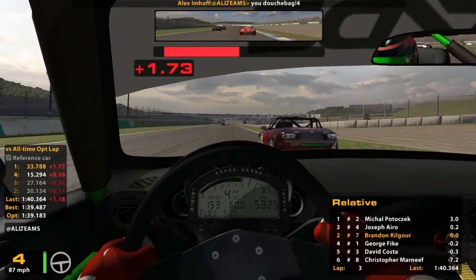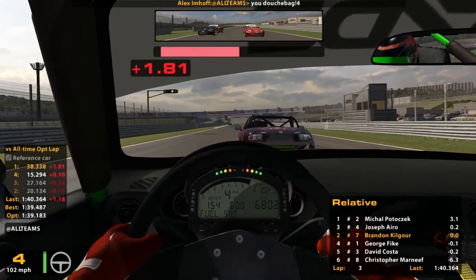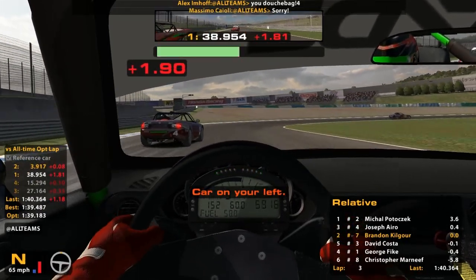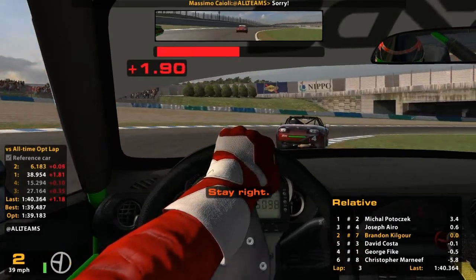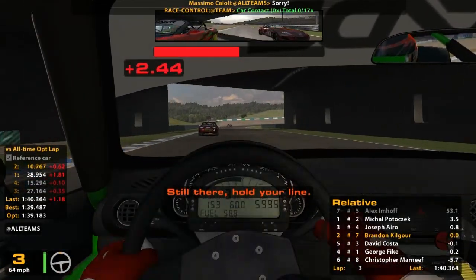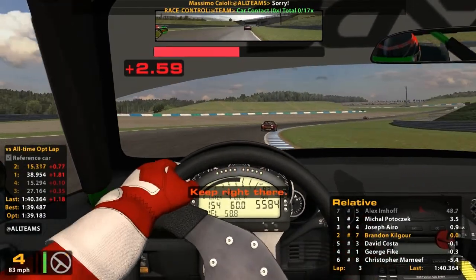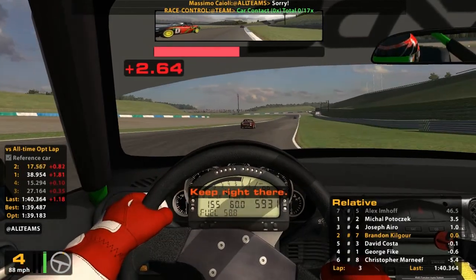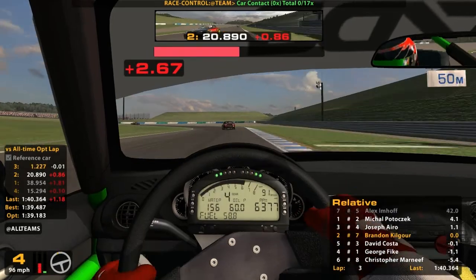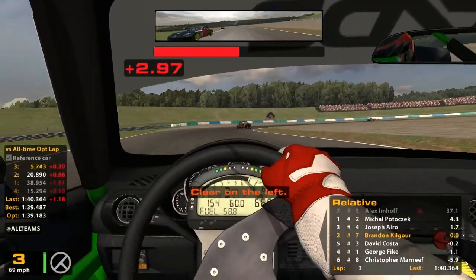Somebody's a douchebag. A douchebag, four. Wasn't me. Not this time. Not yet anyway. Car on your left. Stay right. Oh, buddy. I got nowhere to go, guy. I'm sorry. Keep right there. Clear on the left. You got one on your left. Clear on the left.